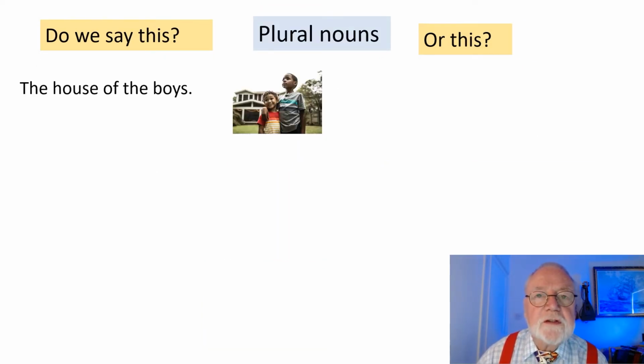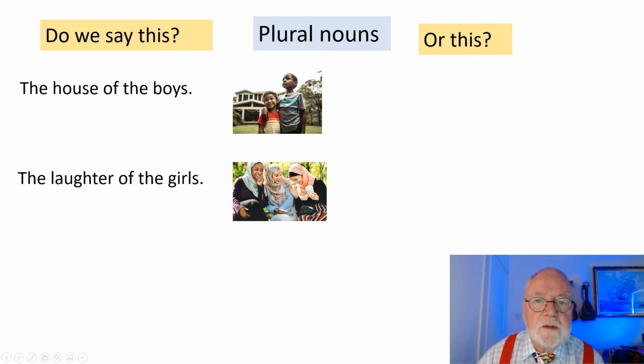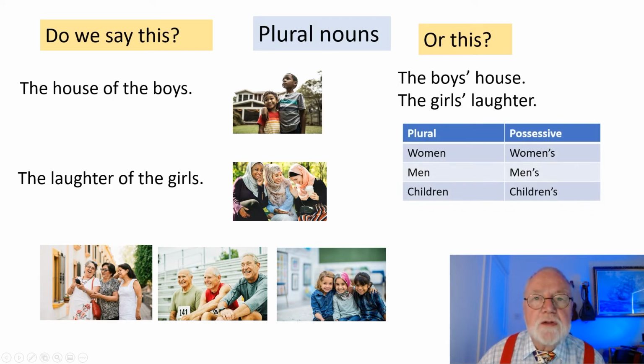For plural nouns, it's slightly different. Do we say the house of the boys, the laughter of the girls, or do we say this, the boys' house, the girls' laughter? You notice the apostrophe follows the S. But when words are plural already, like women, men and children, we simply use an apostrophe S. Women's, so we could say the women's dresses, the men's race, the children's joke.